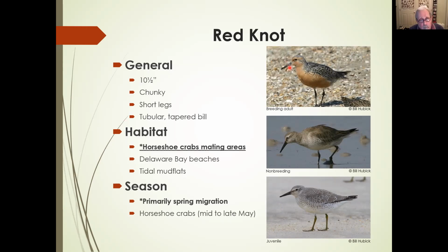And they are primarily a spring migrant. They're much easier to identify in spring when they're in breeding plumage like this. Mispillion Lighthouse in Delaware is a great spot to see these in the springtime, in May, generally towards the end of May.